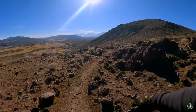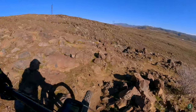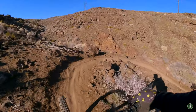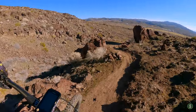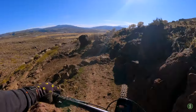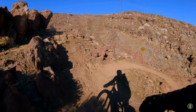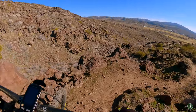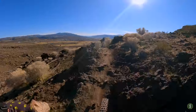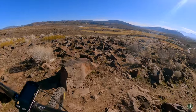Okay, I cut off to the right, which I believe is new dirt for me on this trip. Some tight little switchbacks here. And this bike is not good on switchbacks. This is nutty. Holy crap. Yeah, I can see why people just go right through the middle of that. This is treacherous. Ended up taking the ride around. I didn't know it. Tight.